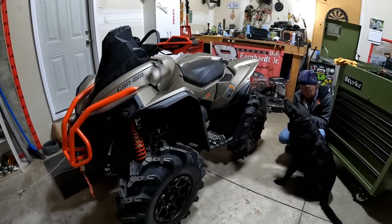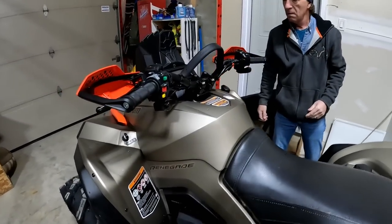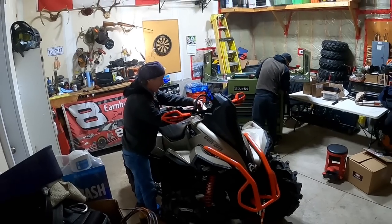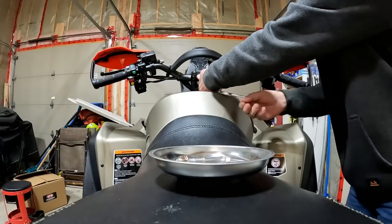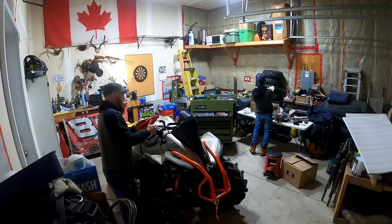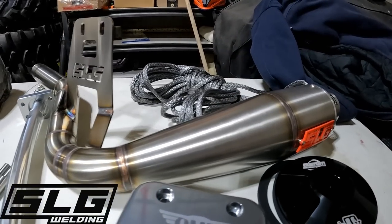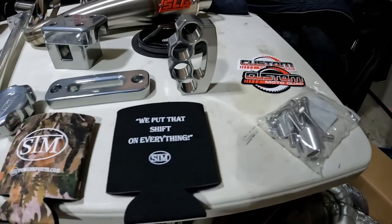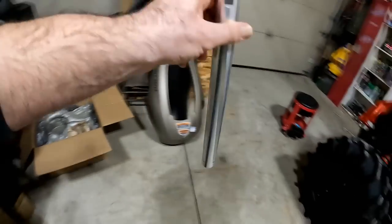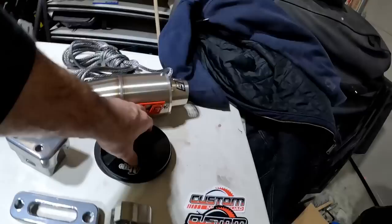Definitely liking the look of the seat better without the red on it. Yeah, for sure. All right, buddy, I agree. Let's get into it, eh? Yeah. Boy, this slides in perfectly. Yeah, perfectly. Nice. Very nice.